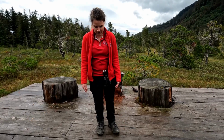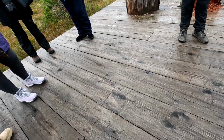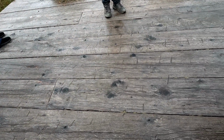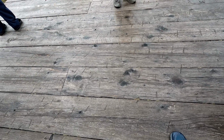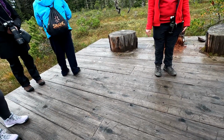So if we look below you, you can see all the claw marks that go across our boardwalk here where bears have walked across. They do have very long, 4 to 5 inch long claws. It does not take a whole lot of effort for them to leave these nice little scuff marks here in our boardwalk, as our trail does intersect some of their active bear trails.